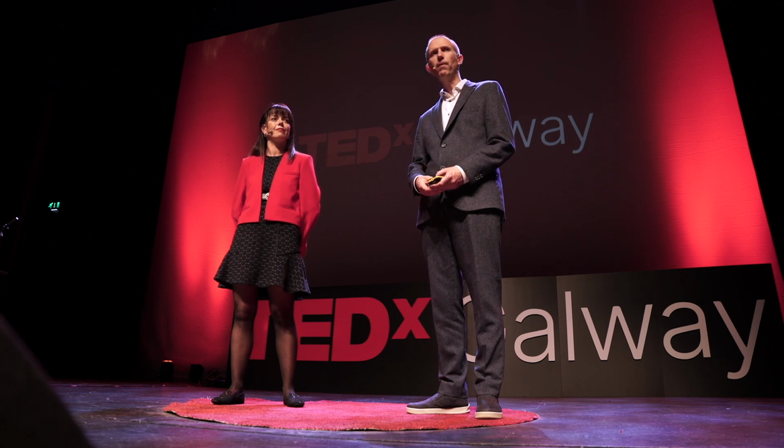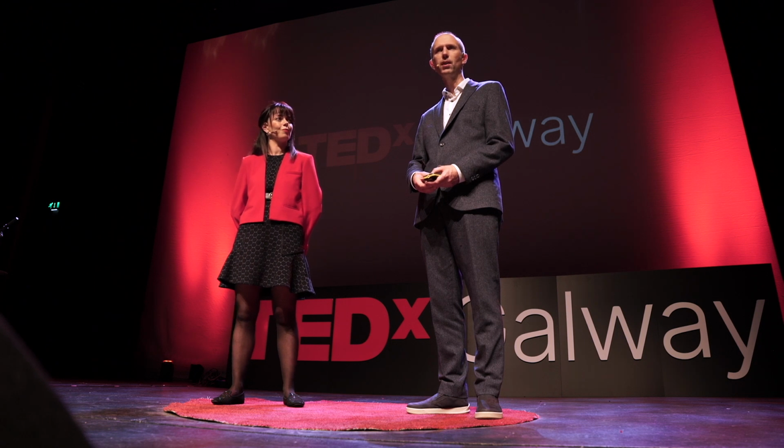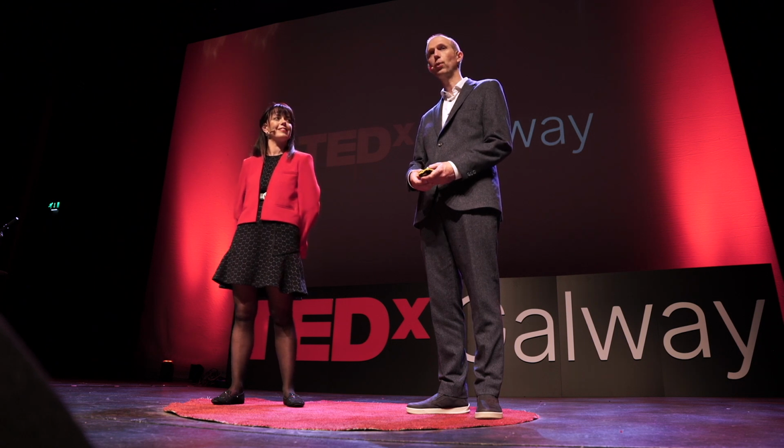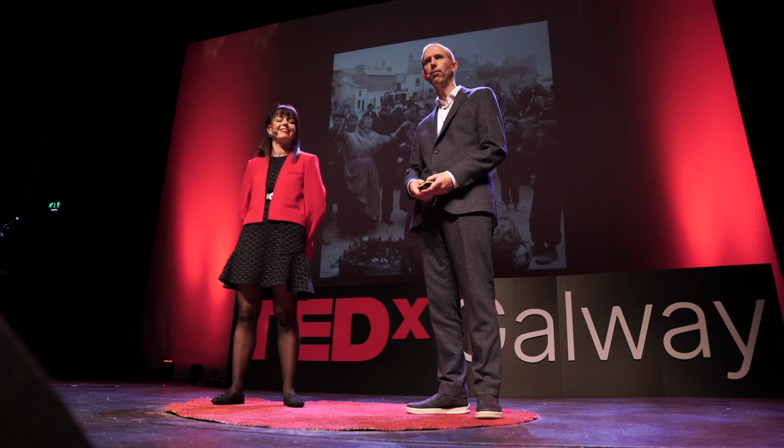So if we fast forward now to the present, we can take these kind of manual colorization techniques and we can combine them with computer-aided technologies to produce what we believe is a much richer and more realistic colorization. And I'm going to show you a couple of examples.